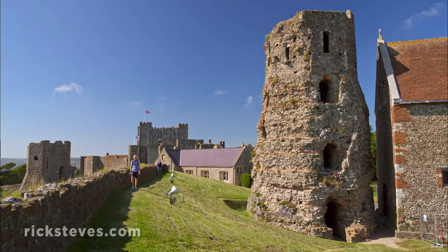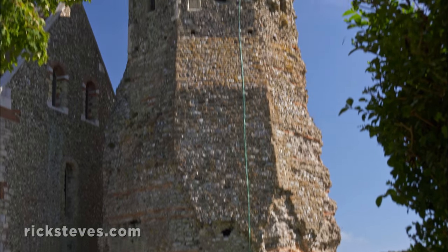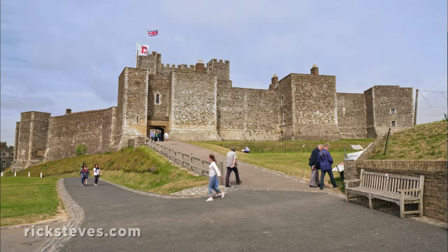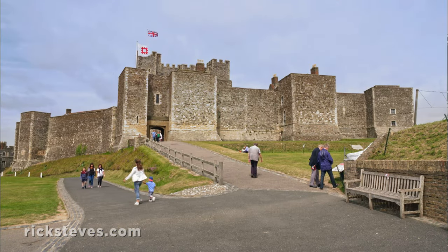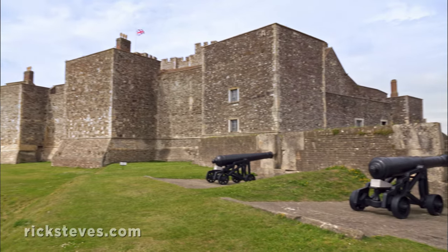This Roman lighthouse is a reminder that 2,000 years ago, the Romans landed here and established their colony of Britannia. The Roman fleet was based here in Dover Harbor. To guide their boats safely home, they burned wet wood by day for maximum smoke and dry wood by night for maximum light.